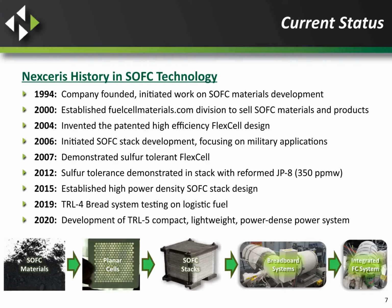Our journey is depicted by the progression of pictures shown at the bottom of this slide, where we started off with the SOFC materials, which moved into the planar cells. The planar cells then became SOFC stacks. The stacks were then integrated into breadboard systems, and those breadboard systems were then converted into integrated fuel cell systems.